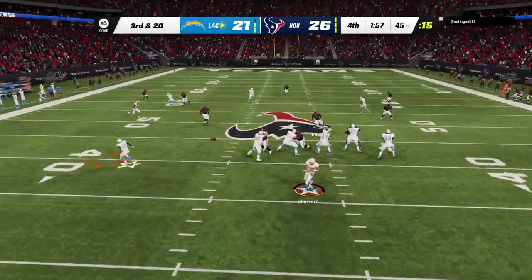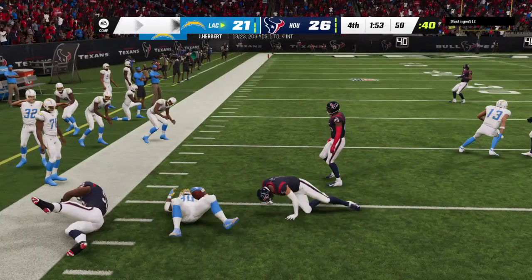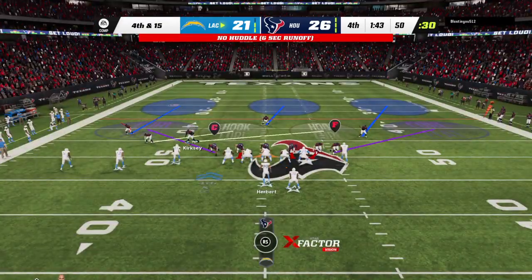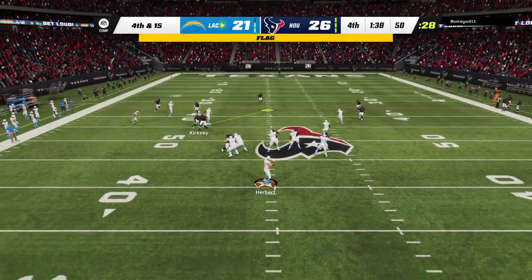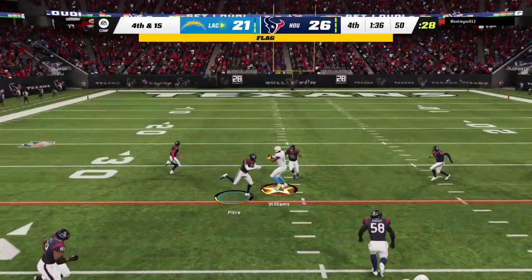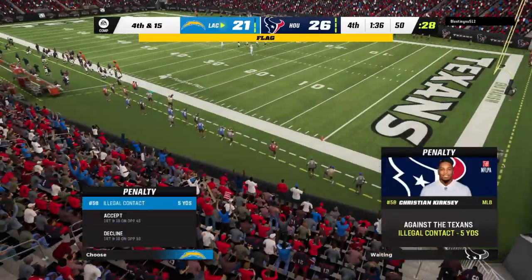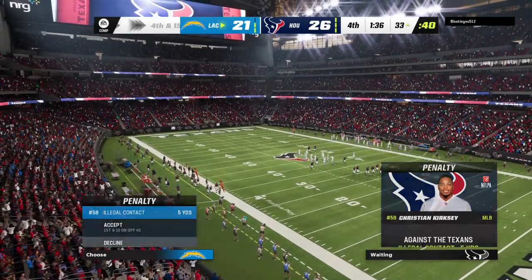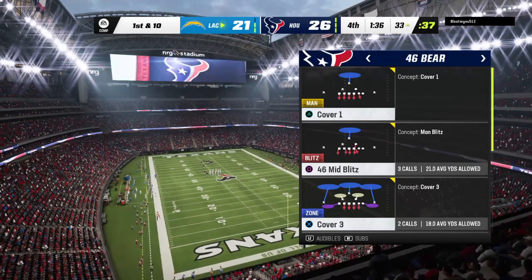Herbert going to throw. He's got Eckler. And they're going to get this up to midfield. Fourth down for Herbert. Desperation time. And this is caught by Williams. And he is going to have the Chargers first down. And it is a big letdown there defensively. They somehow allow him to convert on 4th and long.